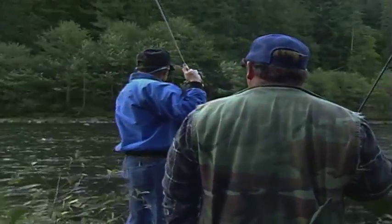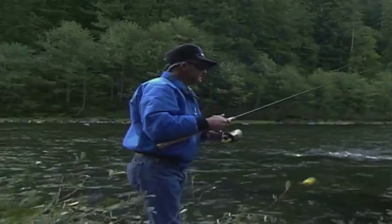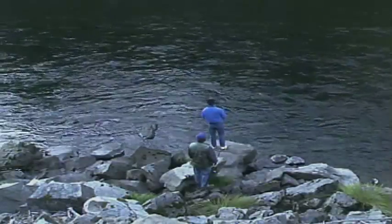Well, that's enough for this one? That's enough for this one. Let's go find one more fish that's willing. All right. Be careful of these rocks. That's gonna be fun, Jim. Great place for them. Wish they knew about it.